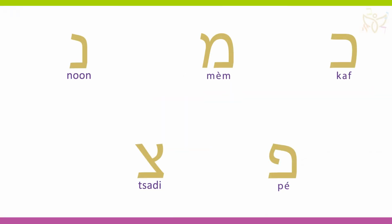Now, what about the Sofit letters? I've heard they also have special forms. Yes, let's move on to the Sofit letters. These are 5 letters that take a different form when they appear at the end of a word. They're known as final letters or Sofit letters. In fact, the word Sofit means final in Hebrew.